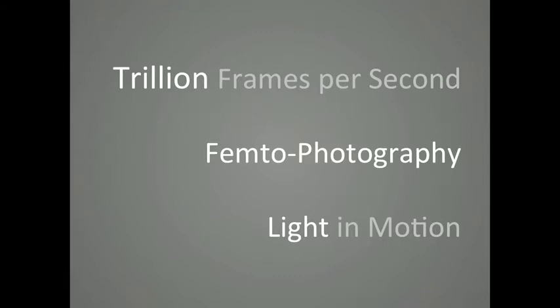I present you a new type of photography, femto-photography, a new imaging technique so fast that you can create slow motion videos of light in motion. And with that, we can create cameras that can look around corners beyond line of sight or see inside our body without an X-ray, and really challenge what we mean by a camera.